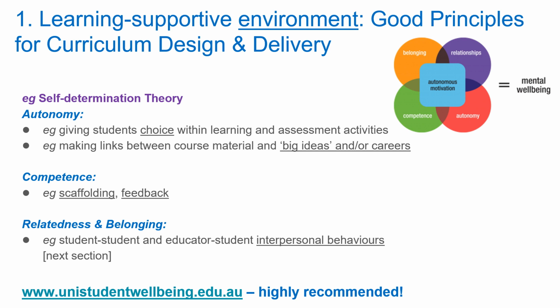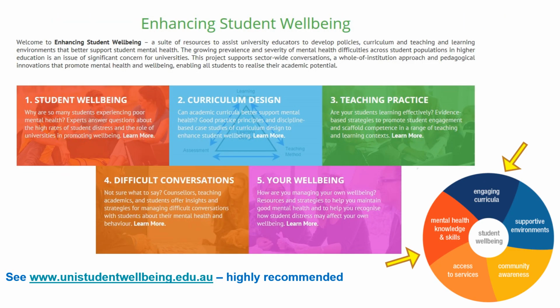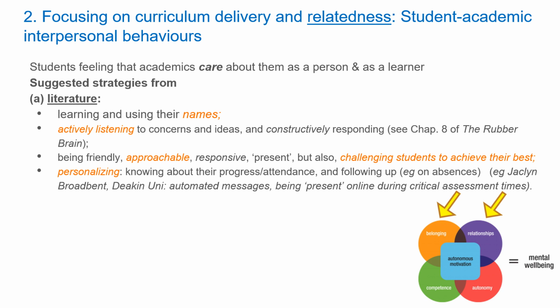You can read a whole lot more about this approach at this website, which I highly recommend, unistudentwellbeing.edu.au, the University of Melbourne project funded by OLT, which created these five modules and also the whole of university approach that you can see on the right circle. Do dig into this resource, it's very good.